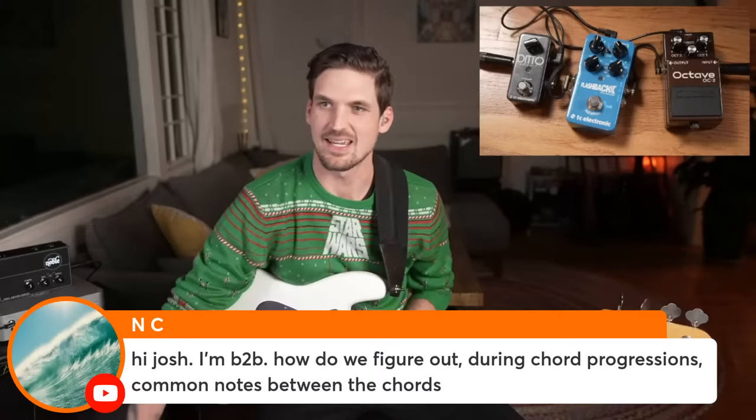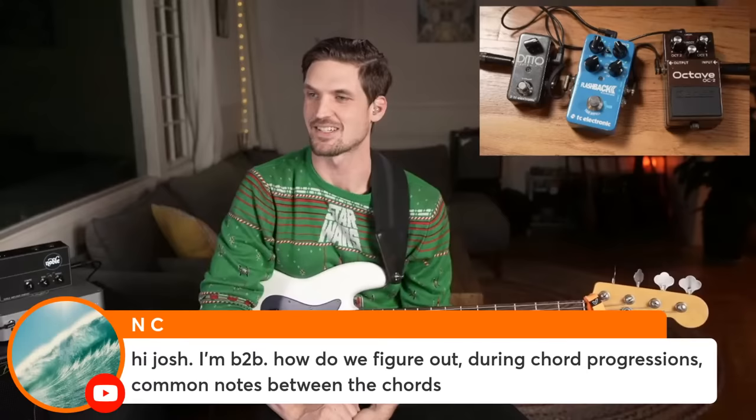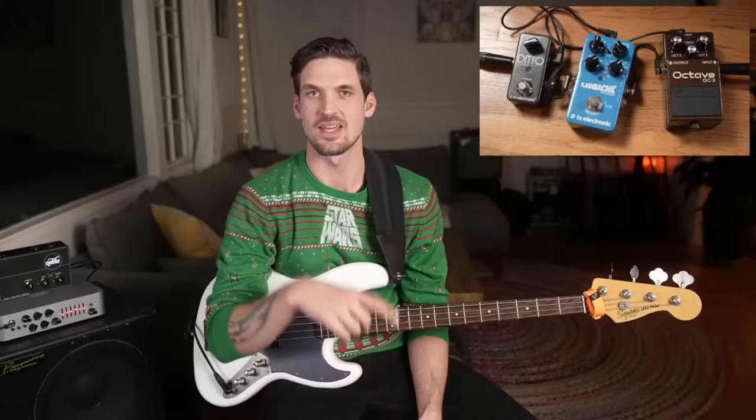Hey Josh, I'm taking Beginner to Badass. How do we figure out during chord progressions common notes between the chords? That's a great question. So this is gonna be a stupidly simple answer, but just write down what the chords are, write down the notes in those chords, and use a cheat sheet if you need to, and then just look at common tones.